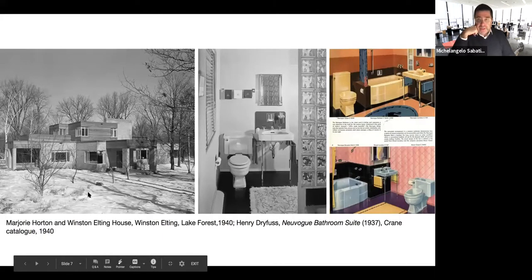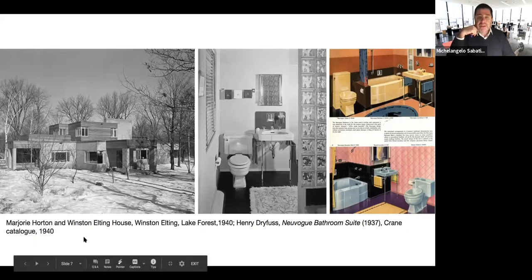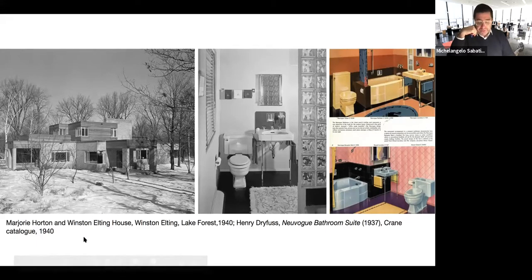Located in the affluent city of Lake Forest, the house Winston Elting designed for himself and his spouse at the time, Marjorie Horton, and their family blends modern attitudes towards massing, plan, and siting with organic materiality. Here, we see the main bathroom with a then recently launched New Vogue bathroom suite of 1937, designed by Henry Dreyfuss, and produced by Chicago-based Crane Company.